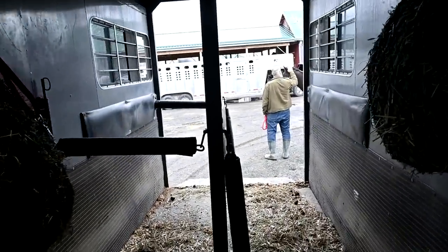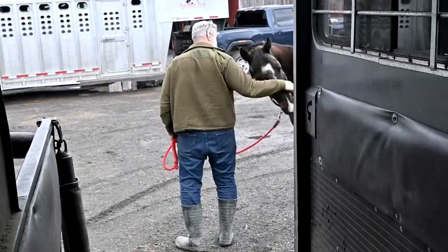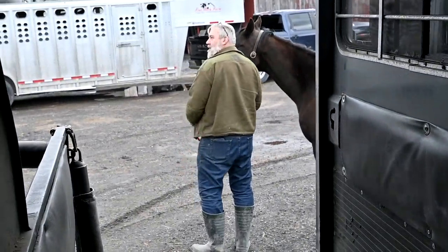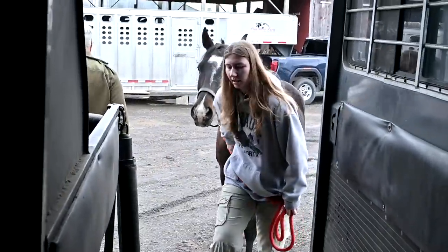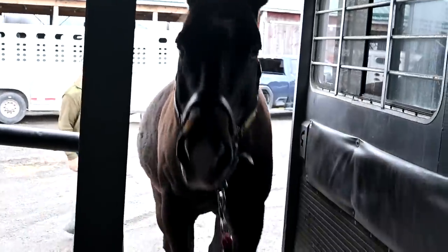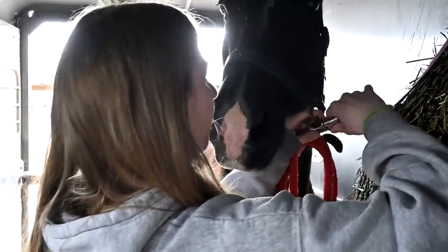Cleaned out the whole trailer and no treats. Man, I wish I had thought ahead. Not that he needs a treat to go on. Come on. Good boy. Good boy. You were just waiting for your girl. Did you try to put him on? I did try, but I wasn't really putting him on. I was just seeing if he would walk on easy with me. But he was waiting for you.